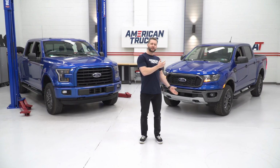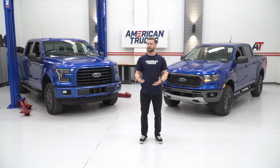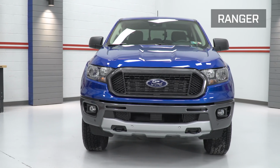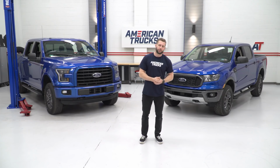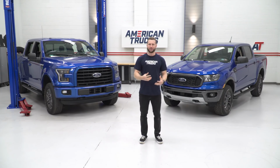However, if you want something that's gonna kind of drive like a car but give you all the pros of a truck, the Ranger is gonna be an awesome choice as well. I mean, this thing's great to whip around, fits easily in parking spaces, and doesn't feel massive while on the road. So that brings us back to the million dollar question.